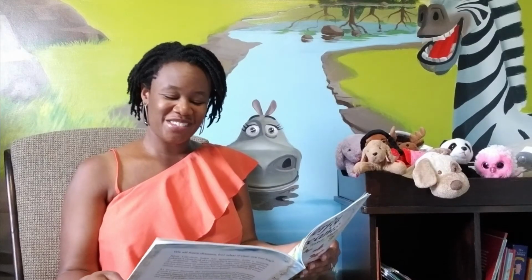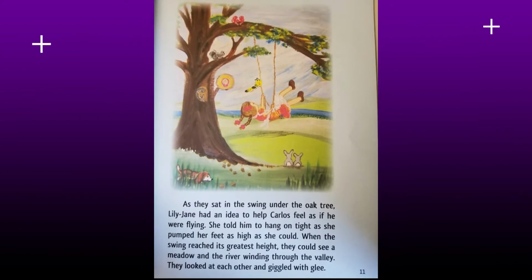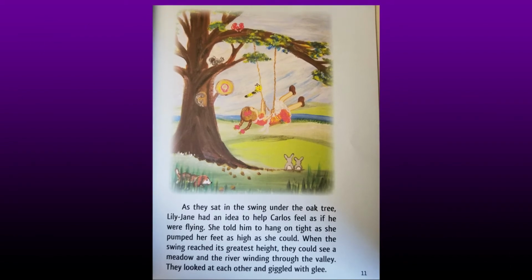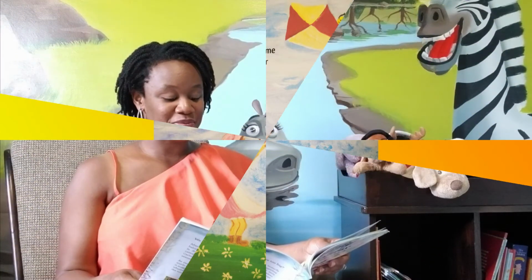As they sat in the swing under the oak tree, Lily Jane had an idea to help Carlos feel as if he were flying. She told him to hang on tight as she pumped her feet as high as she could. When the swing reached its greatest height, they could see a meadow and the river winding through the valley. They looked at each other and giggled with glee. That sounds like they're having a great time. His biggest smile would come the day she placed him atop her kite during a windstorm.